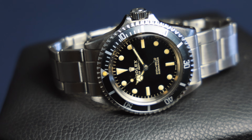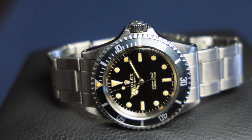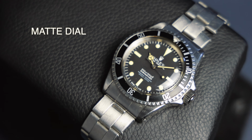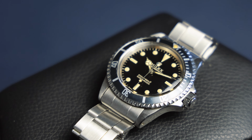The gilt dials they produced only up until right around '65, '66, until they transition into the matte dial, which we have here, circa 1967. The difference is really the way they produce the dial. With the gilt dial, they had a literal gilt brass plate, and then they lacquered on top of it. So that's why it has this shine to it.